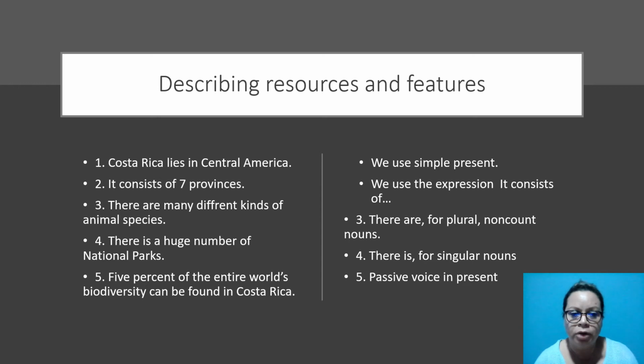In the cases of there are and there is, you need to write a noun. We are describing a noun, okay? Many different kinds of animal species, a huge number of national parks. Well, in my research, I found that we have 20 national parks, but I'm not sure if that information is updated. So we say there is for singular nouns, only one, a huge number. We say national parks, it is plural, but there is refers to huge number, just a number, okay?